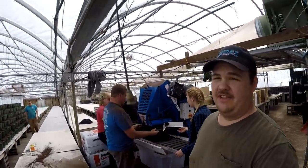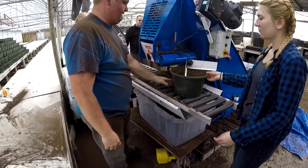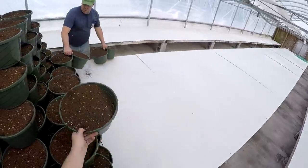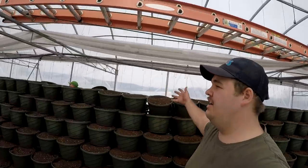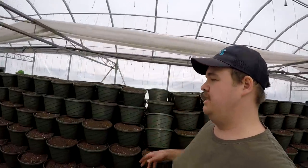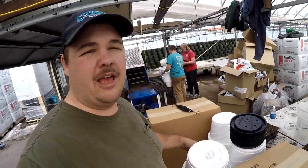There's 1, 2, 3, 4 pots left, and then we are done with the 12-inch hanging basket pots. All finished. There's over 1,200 12-inch hanging basket pots here. Now that we're finished with the 12-inch pots, we're moving on to these smaller hanging baskets.